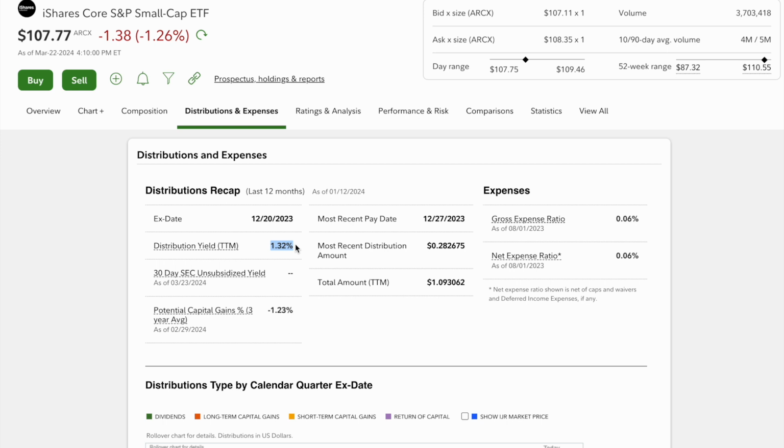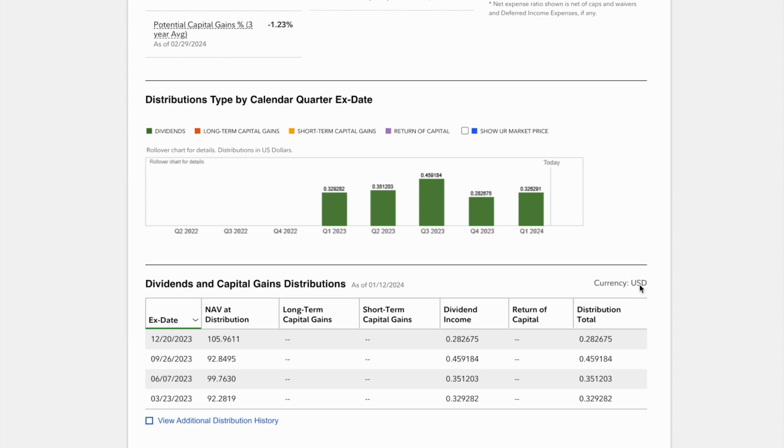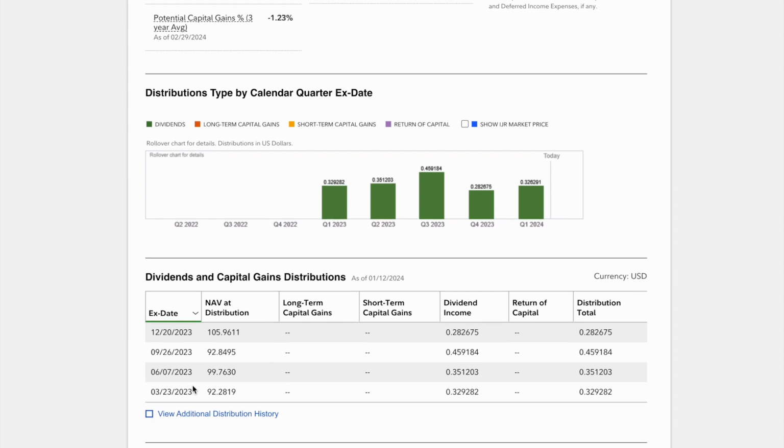All right, so distribution and expenses. The yield is 1.32%, so that's what you will make every year just holding on to this fund, whereas the expense ratio is 0.06%, which comes out to about $6 for every $10,000 invested. And this shows the distribution type by calendar date. As you can see, it pays dividends quarterly, so look at March of 23, June of 23, September of 23, and December of 23. We have paid dividend income of around 28 cents, 45 cents, 35 cents, and 32 cents. So it fluctuates a little bit, but that's the dividend history for IJR.